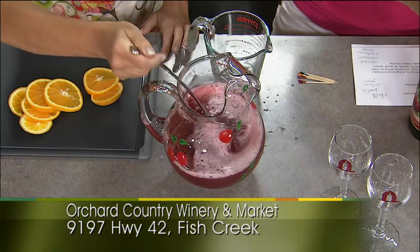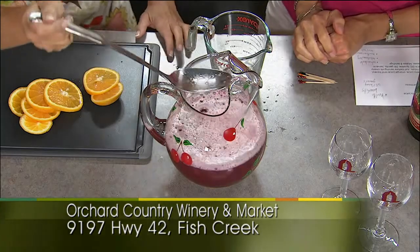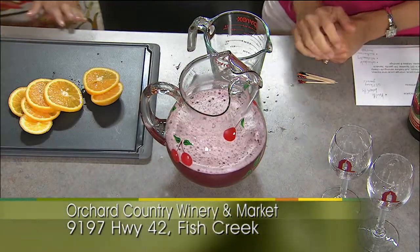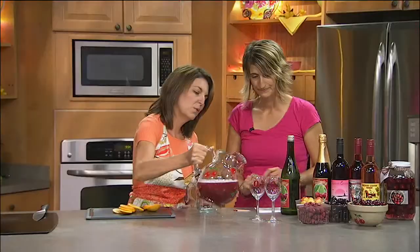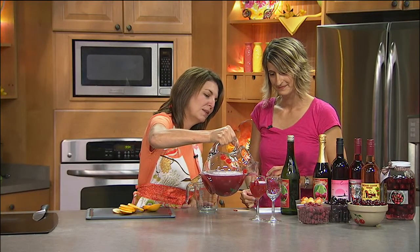You could even make it the night before and have it nice and chilled, but wait to add your sparkling wine until right before you serve it so you don't lose those fun bubbles. So then we're going to pour it into a glass here, and then we can garnish it up. We've got some orange slices, maybe some cherry.